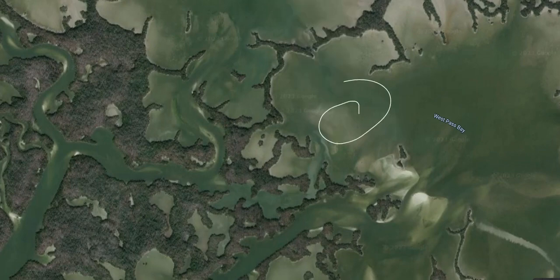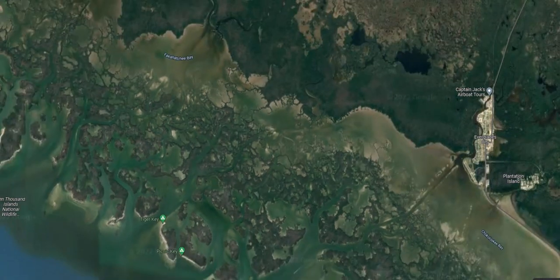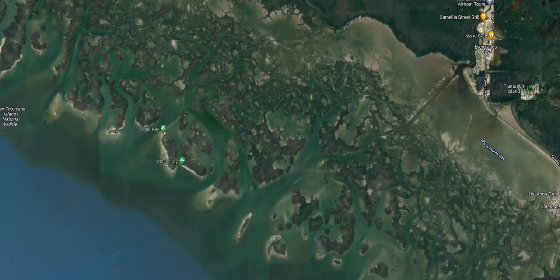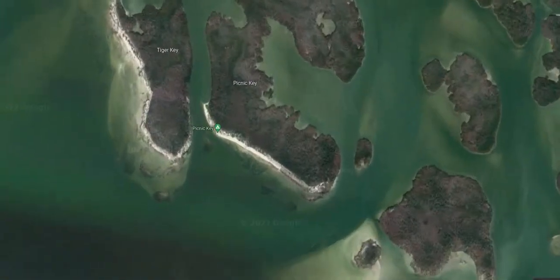That's going to dry out at low tide. There's maybe only a foot of water or less there, which I sail in sometimes, but you're probably not going to be sailing there. But if you look at these mangrove channels, look at all that dark green water. I could show you videos, or if you go to my site, you'll see videos of me going through there all the time. So anyway, Tiger Key, definitely a great place to anchor.